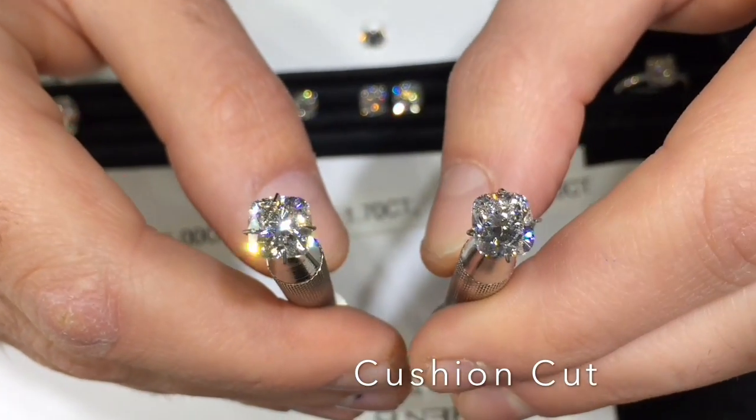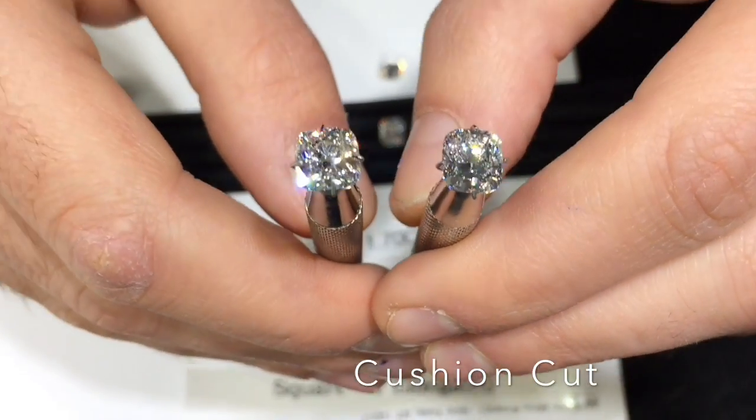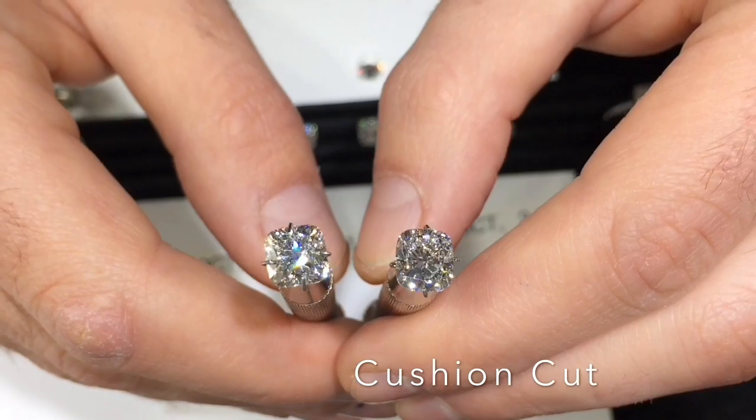So the ratio on the elongated one is probably 1.13 to 1. The square one is 1 to 1.